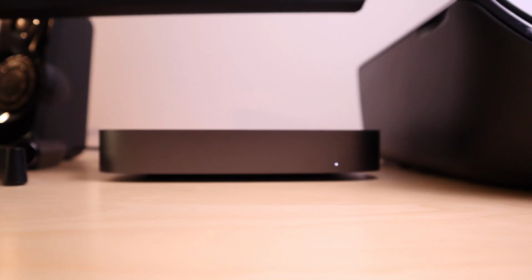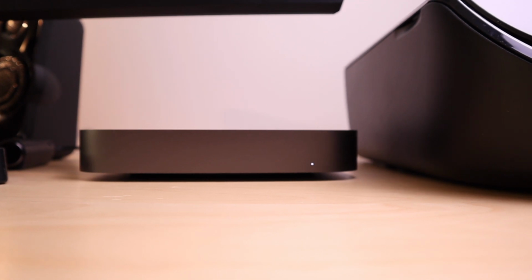But I want to know what you all think. Are you thinking of getting a Mac Mini? Do you have a 2018 or older and are planning on upgrading to the newer 2020 Mac Minis? Express your thoughts in the comments below.